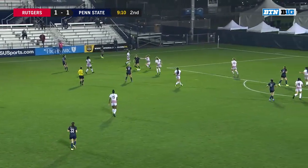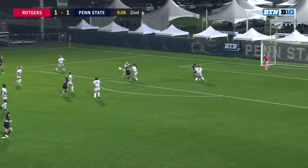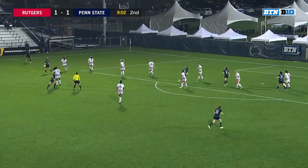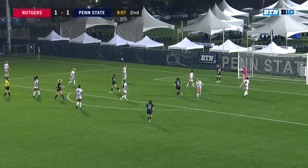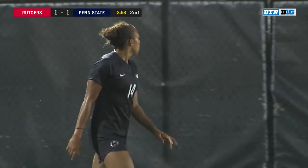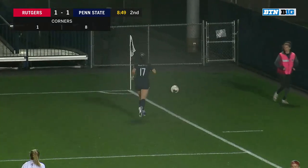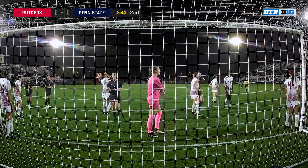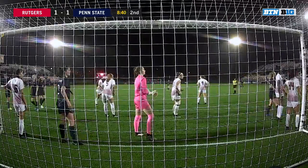Rio. Taliaferry. Schlegel. Bellow to Jean. Yet another corner kick. Corner kick, Penn State. 8th corner kick of the game for the Nittany Lions. And that's when Penn State is at their best, when Ellie Jean gets forward into the attack, when they've got numbers up around the ball. The game's been pretty stretched in the second half, and we haven't seen a ton of those opportunities for Penn State.